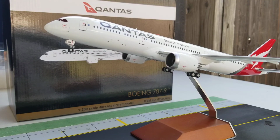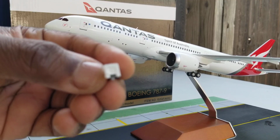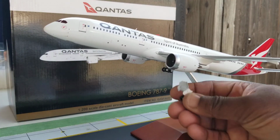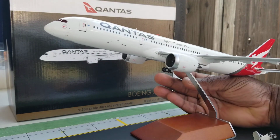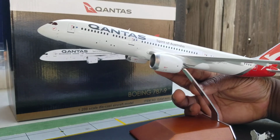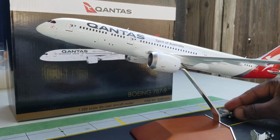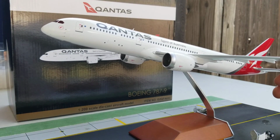Okay, before I take this model off the stand, I got in this position for a reason, and the reason is the retractable magnetic gears here. I'm going to start with the nose gear up here first, which is magnetic there. Okay. Then the gears here on the port side, there, as well as the gear here on the starboard side, there.